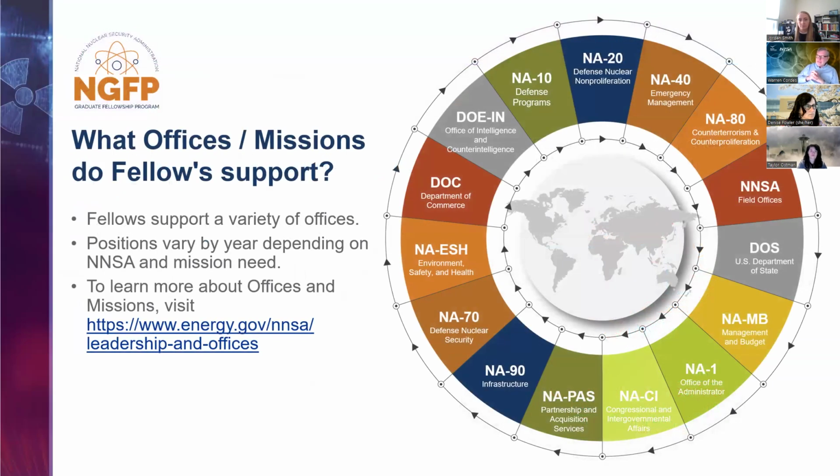So here are the offices that are available. Basically all the ones in color except for one, and this chart actually needs to be corrected, are in NNSA. So anything that begins with NA is an NNSA office. And we have two places where fellows are placed that are not in NNSA. You can see there on the top left, DOEIN, that's Department of Energy, Intelligence and Counterintelligence, and Department of State. Actually, the one right under DOEIN is Department of Commerce. That probably should be gray also.